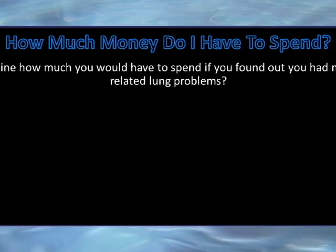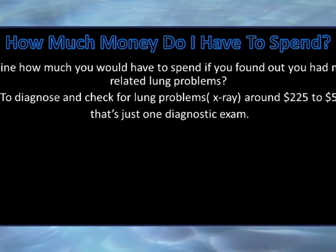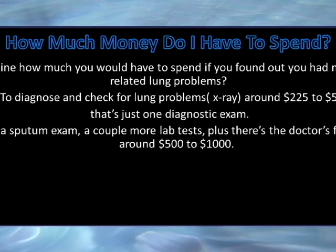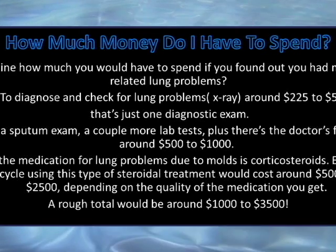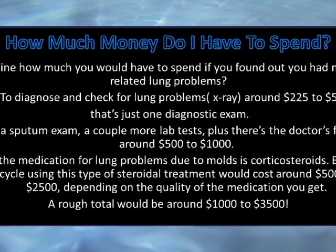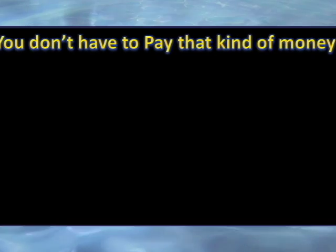How much money do you have to spend? Well, imagine how much you'd have to spend if you found out you had mold-related lung problems like me. To diagnose and check for the lungs, the x-ray alone is $200 to $500. The sputum exam, a couple more lab tests plus the doctor's fee, another $500 to $1,000. The medication for lung problems due to mold is corticosteroids. Each cycle can cost $500 to $2,500 depending on the quality. A rough total is $1,000 to $3,500.